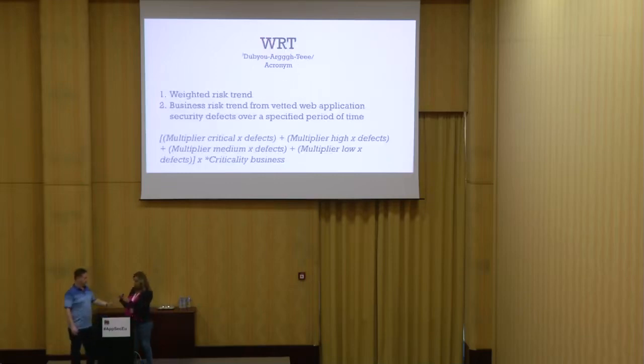Okay, so these are a couple of the metrics that we're tracking in AppSec. So weighted risk trend. This is basically a risk trend. You multiply your criticals with the risk number, and you add it to your number of highs with the risk number, and so on. And so it kind of tells you how you're doing across the application landscape. So this is one we're using, and we kind of know this is going to go up, right? As we find more, we do more scanning, we do more testing, this is going to go up for a while. But what we're waiting for is when it kind of starts going down, right? Like, okay, great, now we're there.